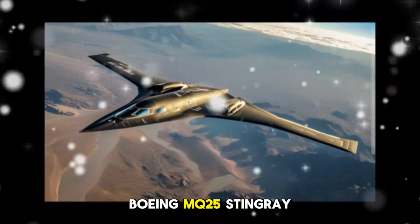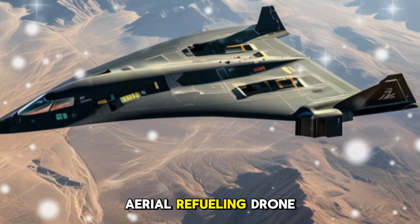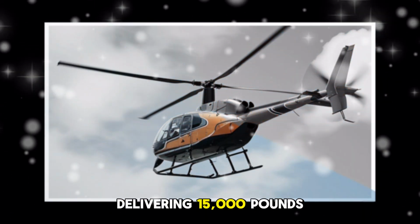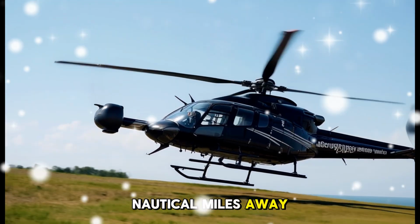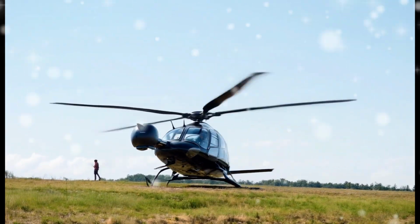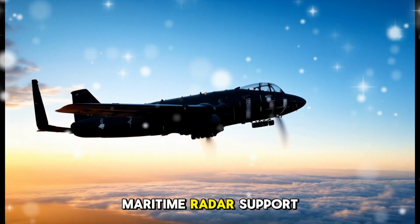Boeing MQ-25 Stingray. The Boeing MQ-25 Stingray is an aerial refueling drone designed for deployment on U.S. Navy aircraft carriers. Imagine a robotic tanker delivering 15,000 pounds of fuel to fighters flying over 500 nautical miles away, extending the range of FA-18 Super Hornets or F-35C Lightning IIs by hundreds of miles. The MQ-25 may also handle intelligence, surveillance, and reconnaissance tasks, as well as maritime radar support for the fleet.